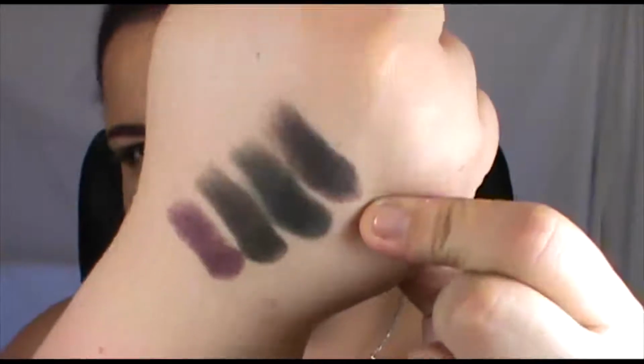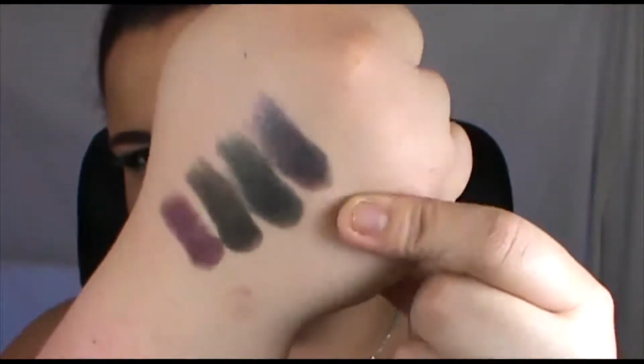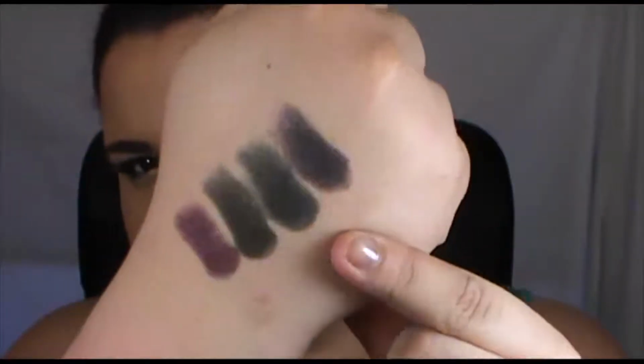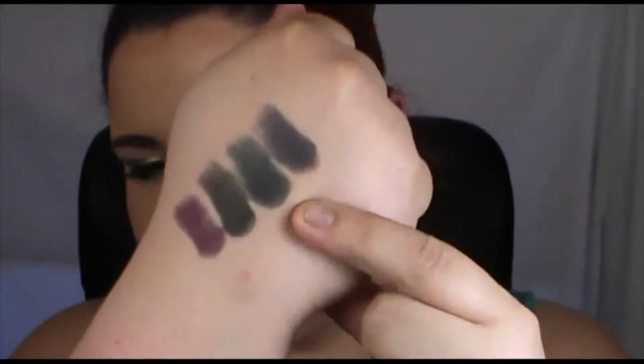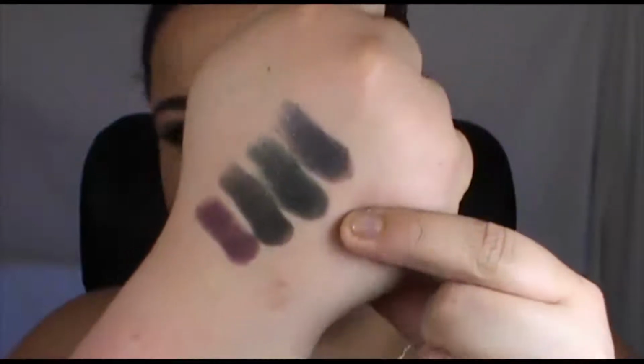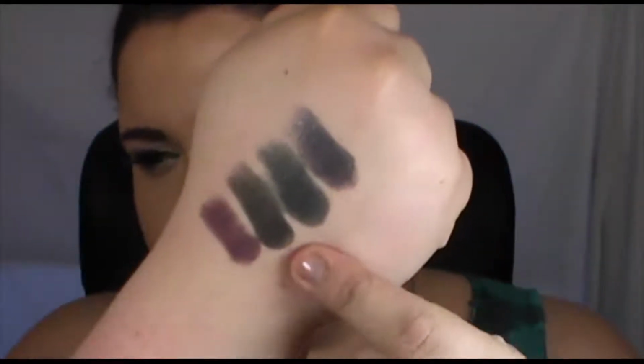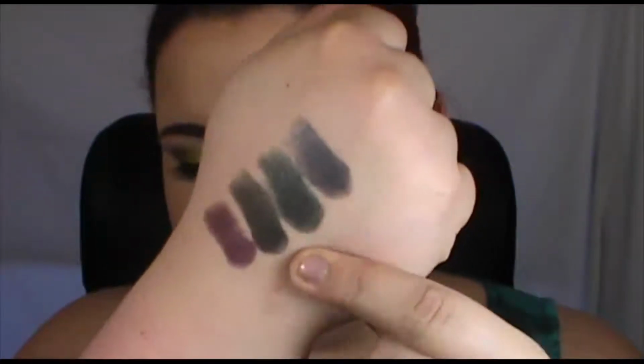Over here we have Deep Craving, which is that deep grey. You can see that it has that nice sort of gunmetal type finish. Next up is Eat Love, that deep emerald. That colour was a little bit chalky, not too chalky, but it did have a slight bit of chalkiness to it. Beluga, that dark charcoal with multi-dimension.